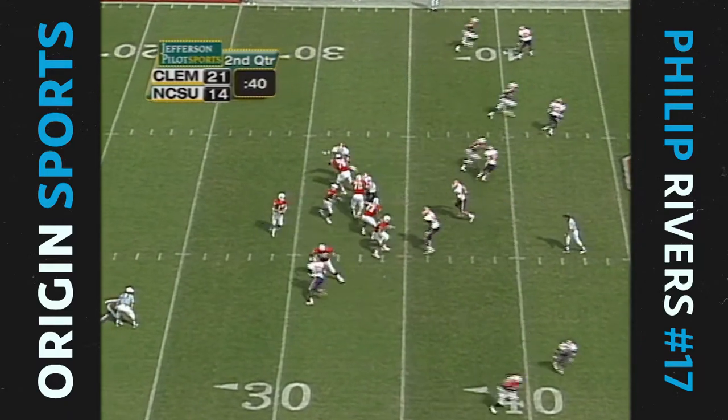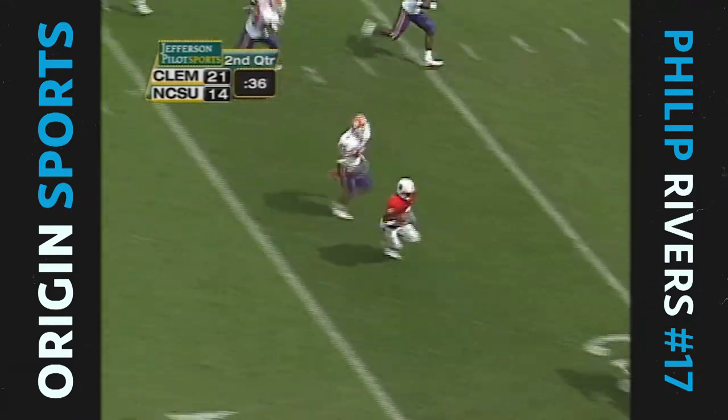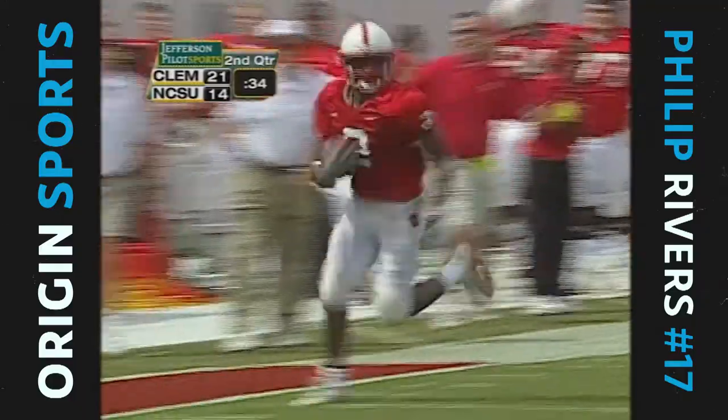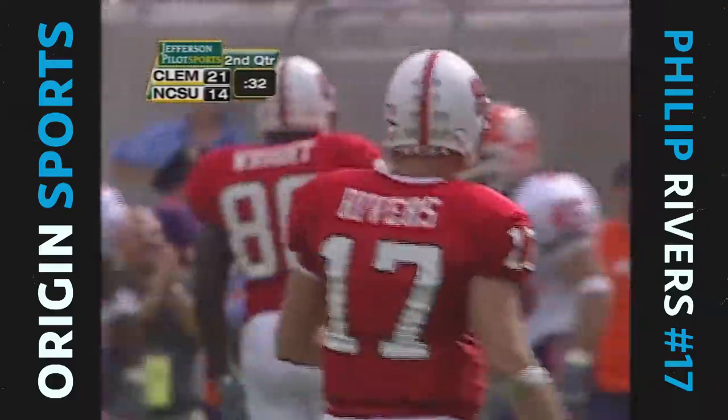First and 10 from the 36. Rivers over the middle. Pass complete for Peterson. Peterson on his way, gets a block from Wright and is driven out of bounds at the 14-yard line.